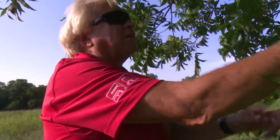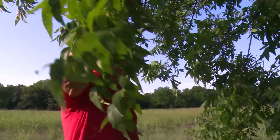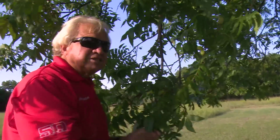These pecans have got a lot of growing to do. If we were to cut those pecans open, there'd be mostly liquid inside of them right now. So they still got a lot of growing to do. They're going to get a lot bigger than this, but they're looking good. All right, let's take a walk down here.